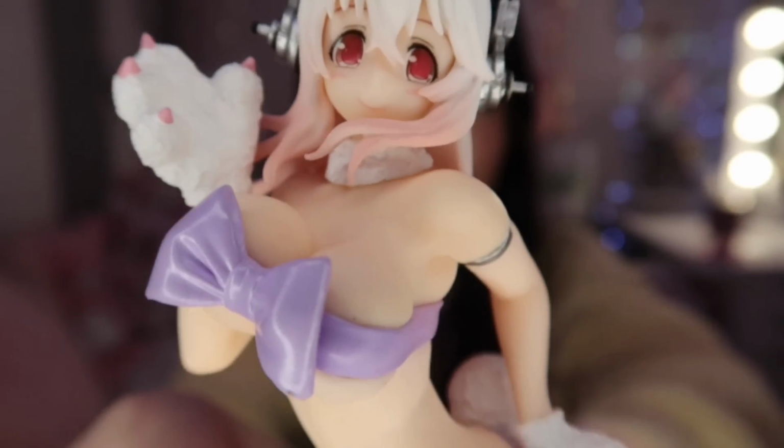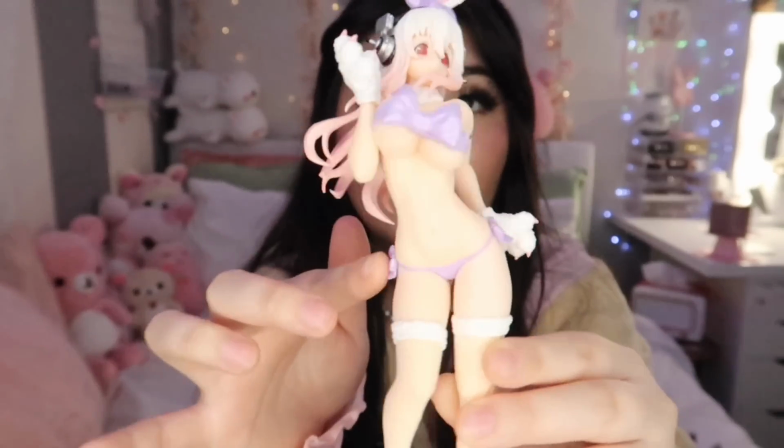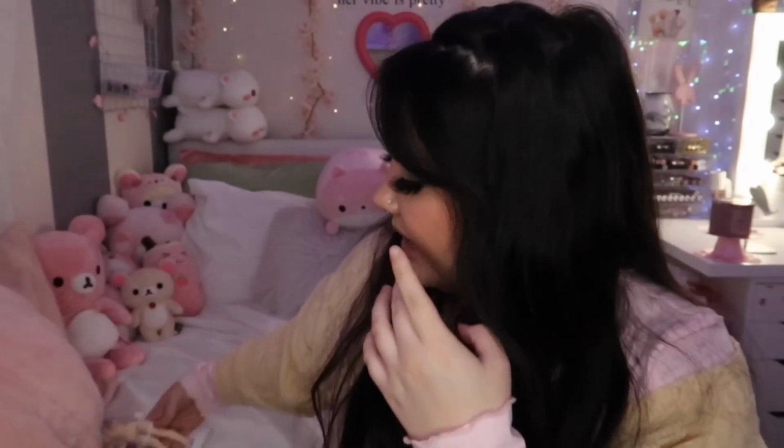See? You can see she's just, yeah. She's in a bikini, I guess, or lingerie, I'm not sure. And if you take a good look at the lingerie, it's like this shiny material, and then the bows on the hips. This whole thing is just so cute. And honestly, I like these figures with the thick white bases. I really love them, but it's whatever.